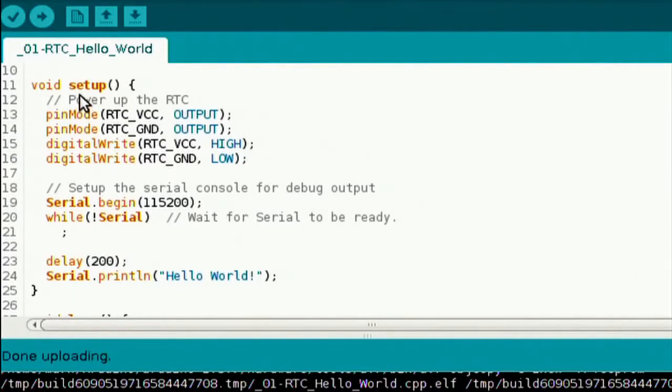Well, we want to apply power to the real-time clock. And so I've defined which pins are the VCC and the ground, and I'm going to make them output pins. And then I'm going to digital write a high to the VCC pin, which will output a high voltage, either 3 or 5, I can't remember on this one. And then I'm going to write a low to the ground pin. And so now I've just created 2 power pins.